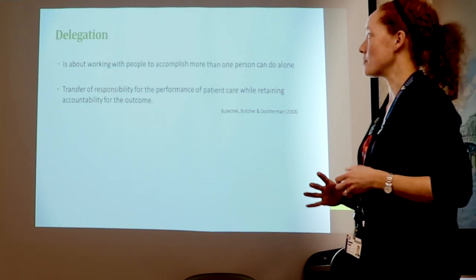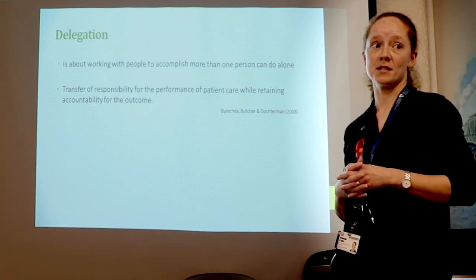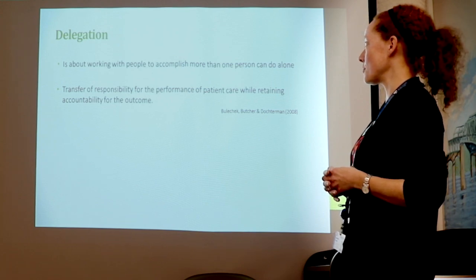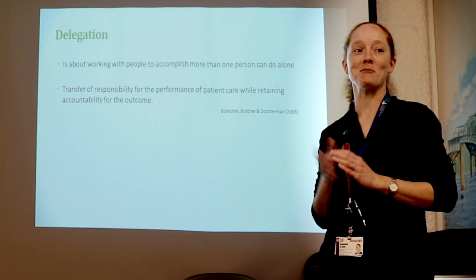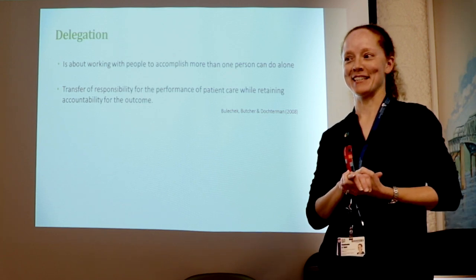So delegation is about working with people to accomplish more than one person can do alone. It's the transfer of responsibility for the performance of patient care while retaining accountability for the outcome. Does this mean anything to anybody? Do you have any reactions to this? Any thoughts or feelings at all?